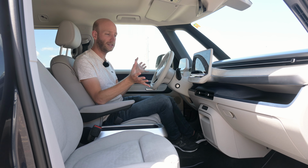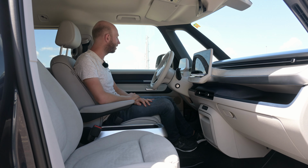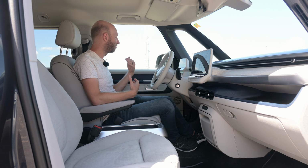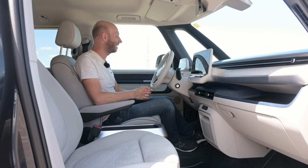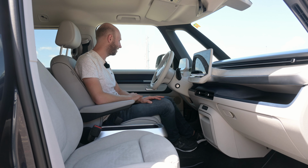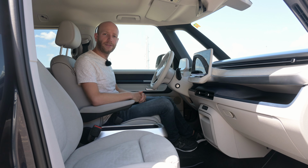Then the build quality of the id.buzz seems absolutely fine to me. Everything feels solid. Of course, mostly hard plastics are being used, but that is what we are used to from vans. But the plastic isn't as nasty as in a pre-facelifted Volkswagen ID.3. So there, I have nothing to complain. And then probably the most important thing, all the features here in the interior.